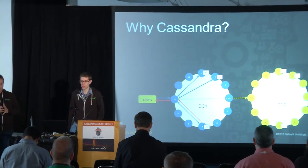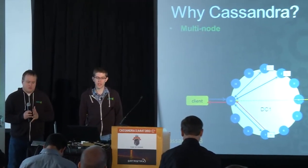Ultimately, we chose Cassandra. And the reason we chose Cassandra is because it is multi-node. Each one of these little blue circles on the diagram on the left side where it says DC1 represents an independent node. It has all of its own hardware, its own memory, CPU, and disk. None of it's shared between each node. We also wanted multi-cluster, which is provided in Cassandra. So you see here you have two data centers, data center 1 and 2 in the blue and the green. And so it allows you to offload work across multiple data centers.